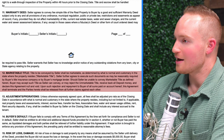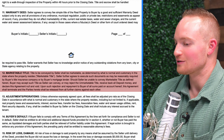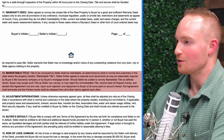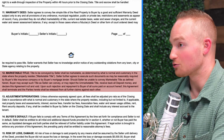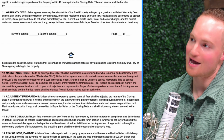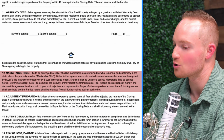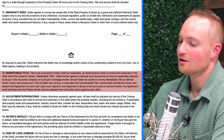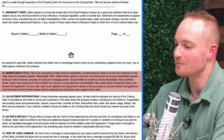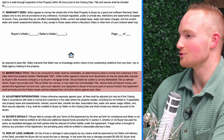So if they're unable to do that, if they can't satisfy those liens, then the buyer has the right to walk away, receive their earnest money deposit back, and cancel the agreement. Or they might agree to take it over, right? You could always renegotiate the price at that point, right? You could always get creative. So it gives the buyer the right to walk away or figure out a way forward, is what this really means. Got it. So it's almost like a title contingency. Yeah.